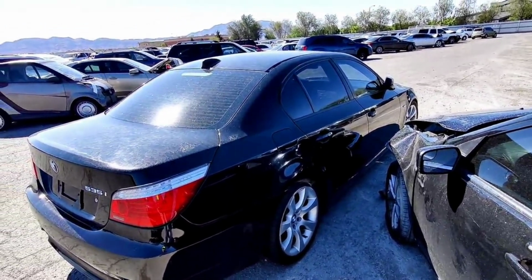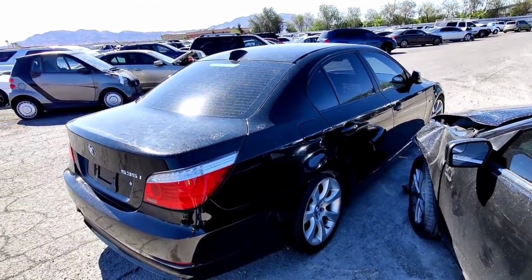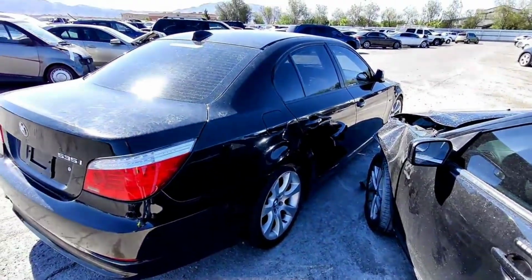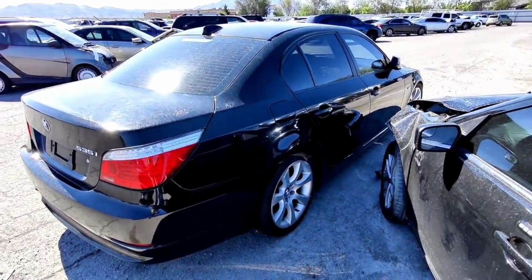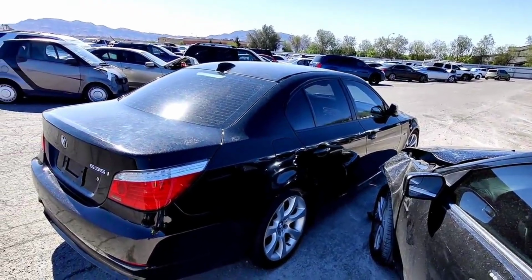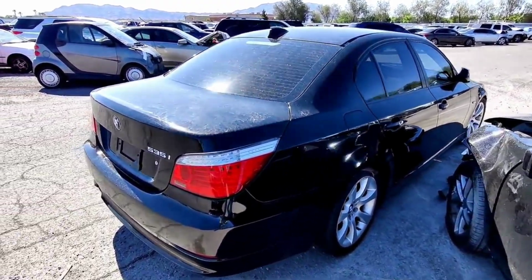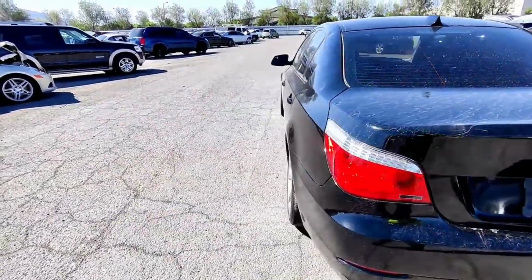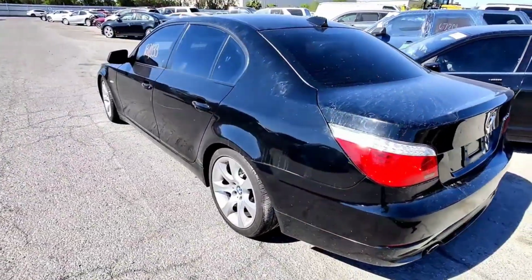Let me know what you guys think about this one in the comments down below. I'm fairly interested in this one. I like the E60, man. Well, the E39 is my favorite, hands down. But then the next would probably be the E60, then the F10 in the 5 series. I don't like the new stuff. I just don't.